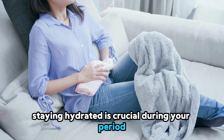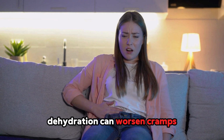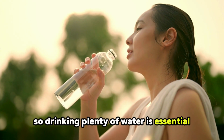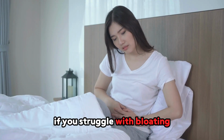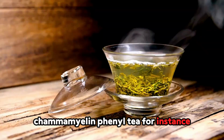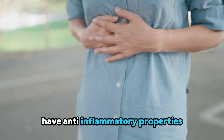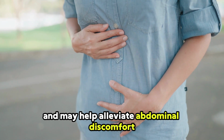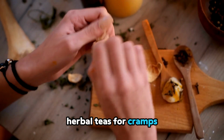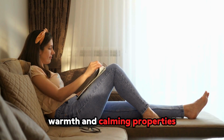Additionally, staying hydrated is crucial during your period. Dehydration can worsen cramps by increasing muscle tension, so drinking plenty of water is essential. If you struggle with bloating, herbal teas can be soothing and beneficial. Chamomile and fennel tea, for instance, have anti-inflammatory properties and may help alleviate abdominal discomfort. While scientific evidence on the effectiveness of herbal teas for cramps is still limited, they are worth trying for their soothing warmth and calming properties.